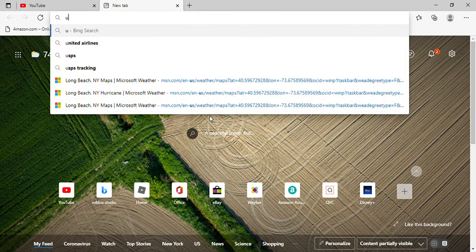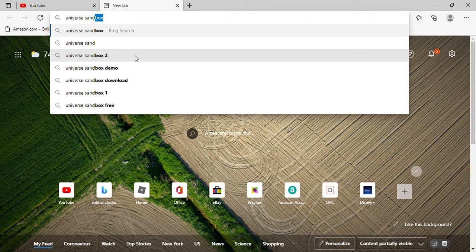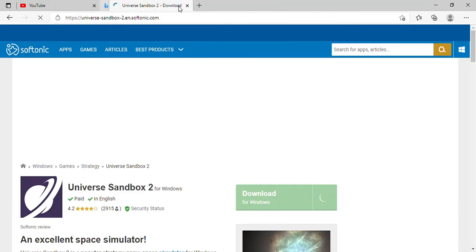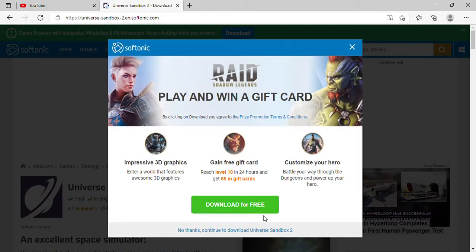Let me buy Universe Sandbox. Oh man, I don't have enough money. I have only zero. Download. Universe Sandbox 2 for Windows. Let's download. Download for free.